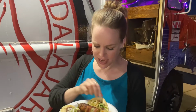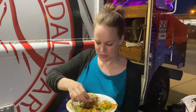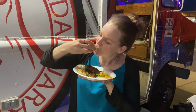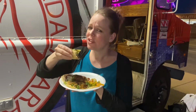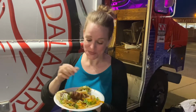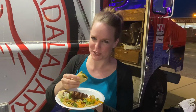So let's dive in now to barbacoa. This is one of my favorite tacos. I love barbacoa. Este es uno de los mejores tacos. Sorry, I forgot where I was for a second. This is one of the best tacos, guys. It's so authentic. I felt like I was in Mexico for a second.